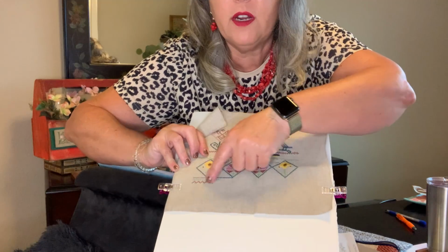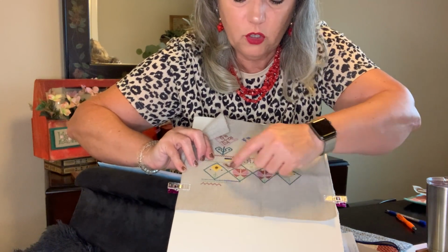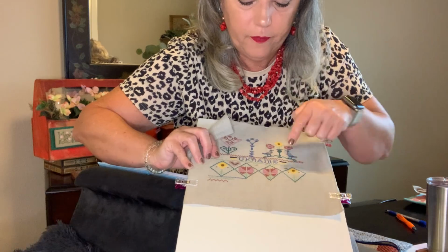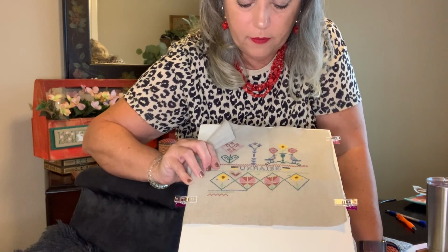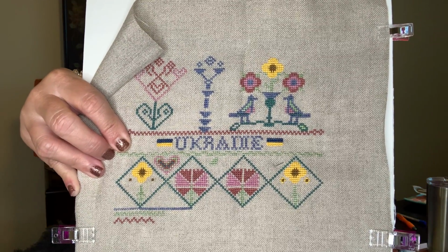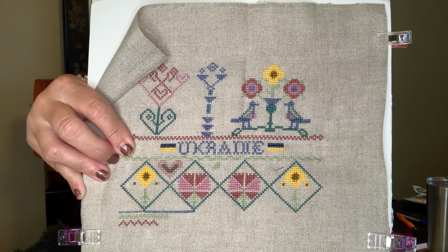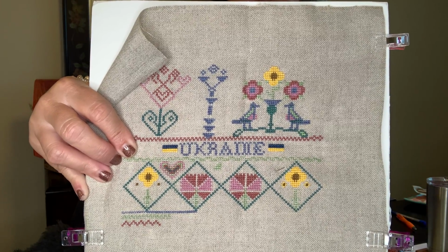So I just have to finish my border across the bottom. It has some little tree mushroom things looking in here. And I have another heart and then this center emblem here. And she'll be all done. But I decided I had to add some sunflowers in there. But it is so pretty.